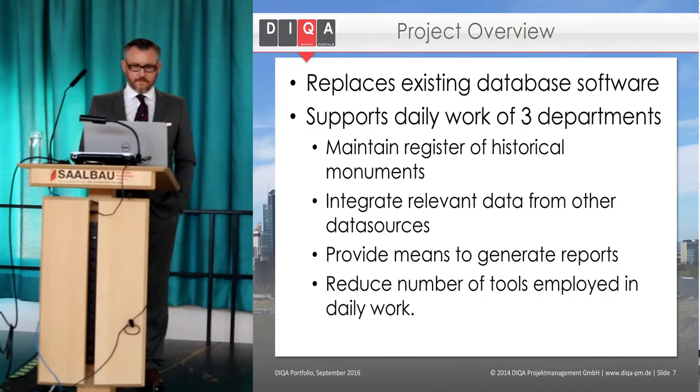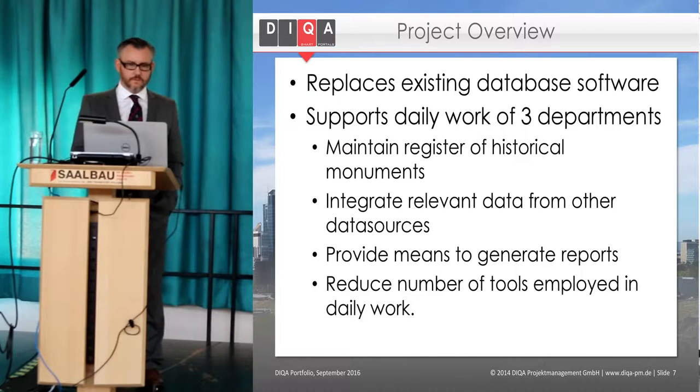So the goal of the new system is that at the end of the project, the people there in the service are enabled to maintain the register of historical monuments, that they are enabled to generate reports and publications from within the ODB system, and that the system provides them with a one-stop shop that integrates their daily workflows and the relevant data which they need from different external data sources in one place to perform their daily work.